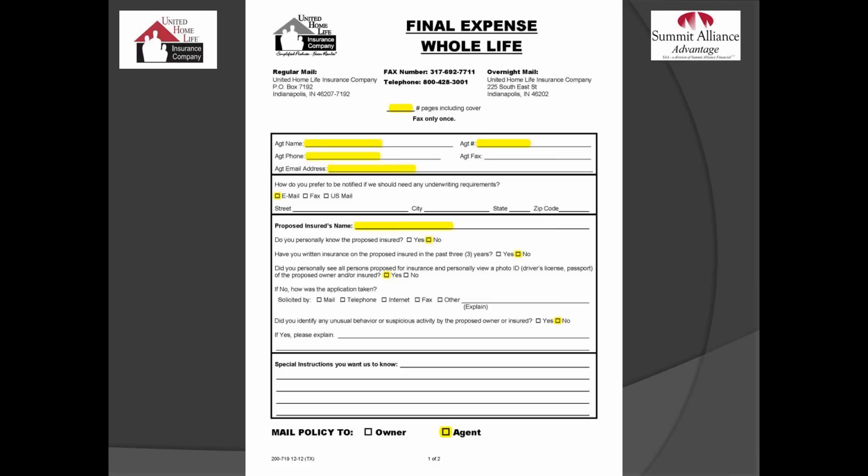Again, we want to get our clients covered right away. We want to get agents paid right away. That's a benefit to everyone, to have the protection put in place right away. So make sure that whenever you submit your applications, you submit them to us here at the home office and make sure they're in good order.